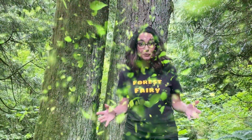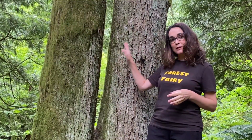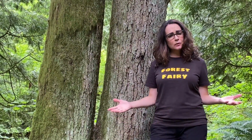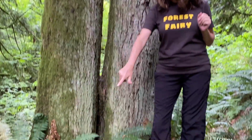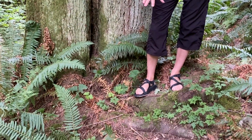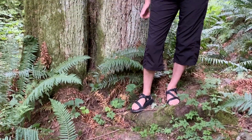Thanks, Miss Julie. Trees are just incredible, aren't they? Now, did you know that trees have families? They're called species, just like these 2 western hemlocks behind me. So, how do trees learn who is part of their family and how do they communicate with each other? Well, it's through the roots below the ground. And down here you can see the western hemlock's roots coming up above the soil.